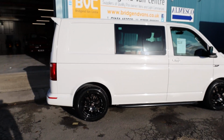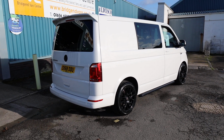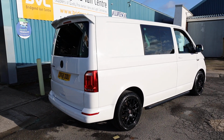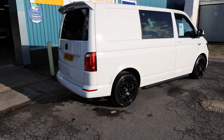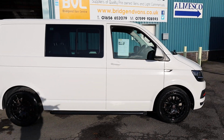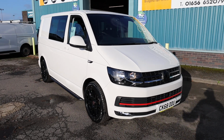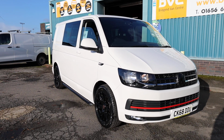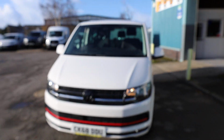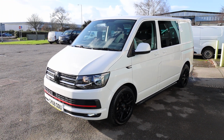All the usual Highline Kombi spec, which is things like air conditioning, colour-coded bumpers and mirrors, auto-activated lights and wipers, cruise control, etc, etc, heated windscreen. But also this has got the lovely, freshly refurbished 18-inch gloss black alloy wheels, rear spoiler, sidebars, slightly lowered, and you've also got that red streamer on the front there, so all added afterwards, but I really think enhances the look of the vehicle. Fantastic low miles, full VW service history, MOT until the end of October 2022 as well. But a fantastic opportunity there.